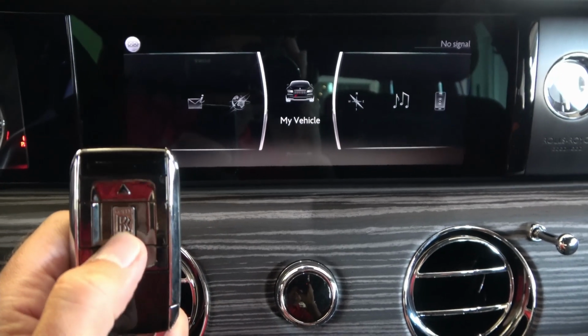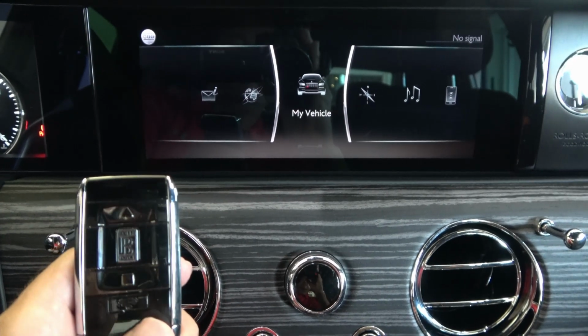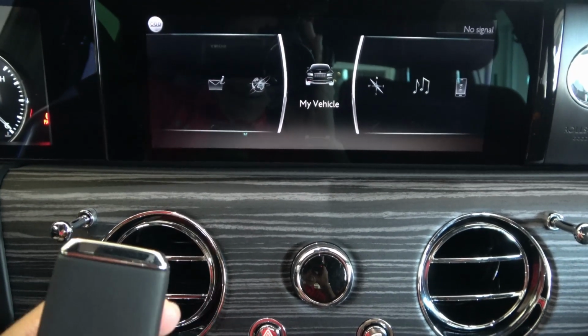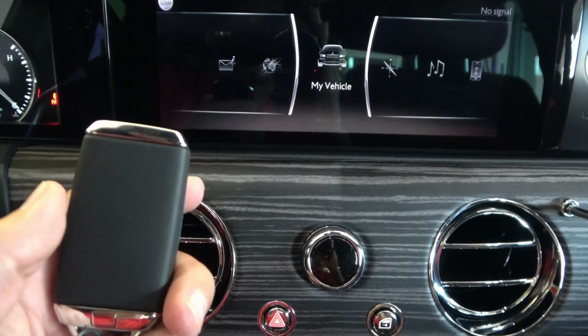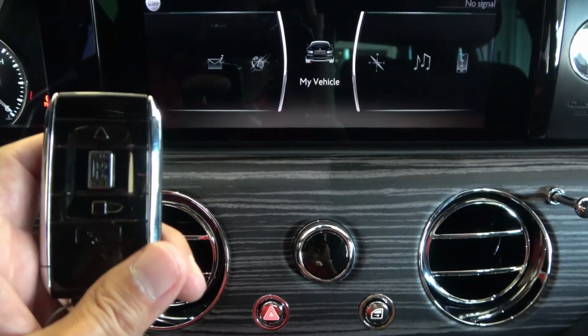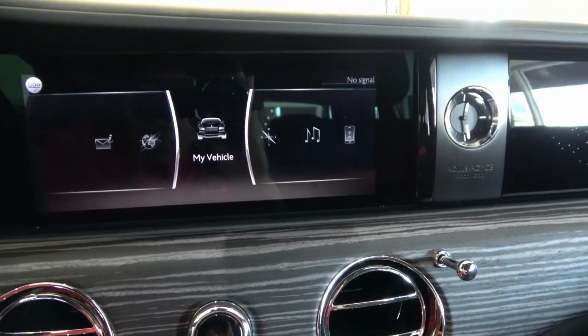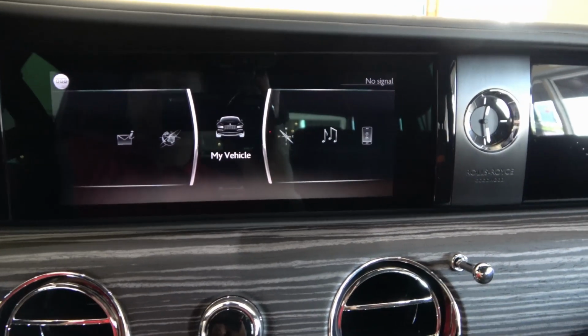So it does have this Rolls-Royce logo right in the middle in here, and then you have lock and unlock and panic button, and then nicely wrapped with leather on the back, and that is it. There is nothing too crazy about this key, but it's got some weight to it. It's pretty cool. All right, so let's look at the infotainment system and let's see what we have here.